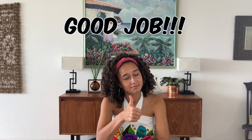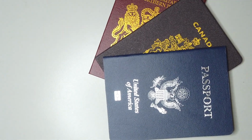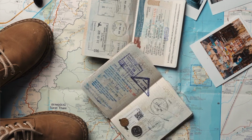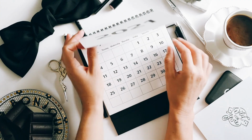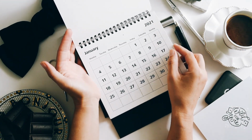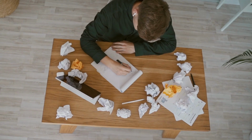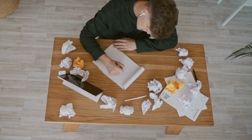Once the interview is over, if you're approved, they'll place a visa sticker in your passport. It'll take up a whole passport page and they'll have your photo on it as well as your information. Once you have that, you have 180 days from the date of issuing that visa sticker for you to go to Mexico and to complete the process altogether. You have to complete the process within 180 days or you'll need to do step 1 all over again.